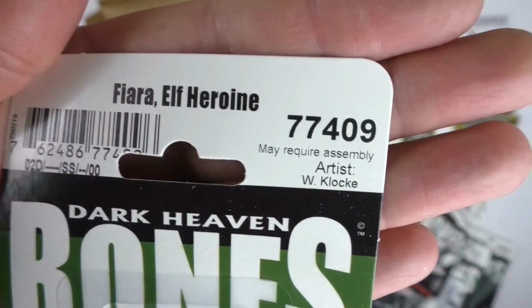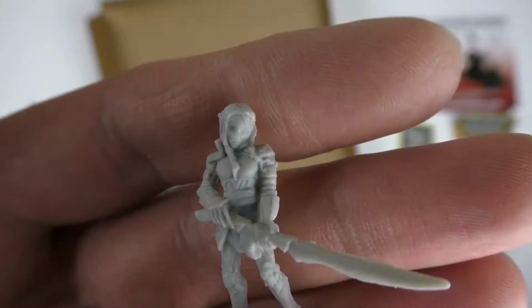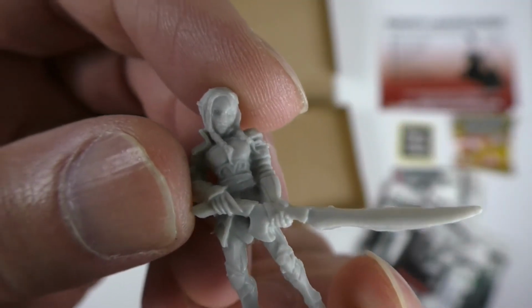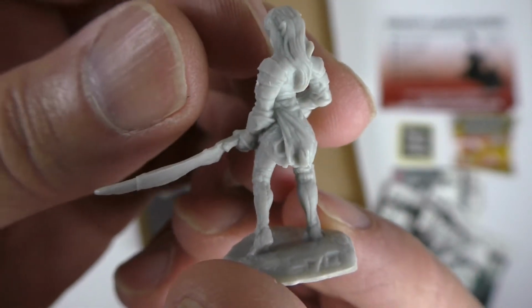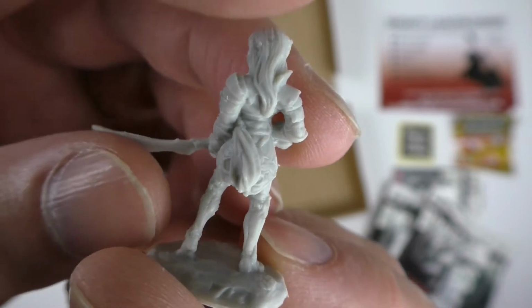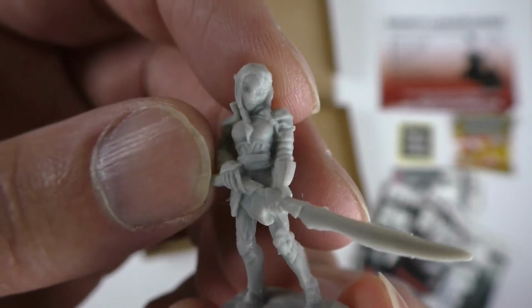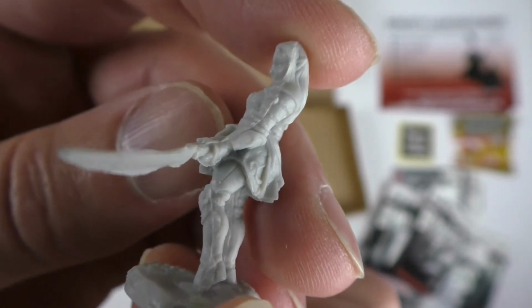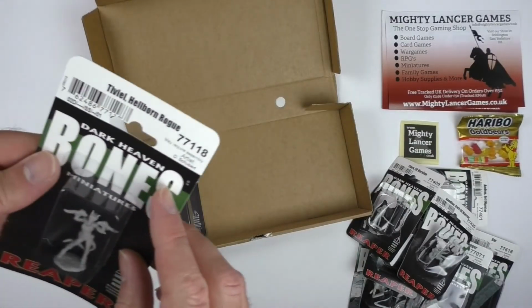Fiara, elf heroine. I'm not sure I can make out much detail on the camera, but bear in mind I'm looking at this through the viewfinder. The pose looks much more natural than that last one. And there looks to be nice amounts of detail on the hair and everything, but I'm just not sure I'm picking up a lot of detail on the face. But I can see the little nose and stuff there. Quite a few in this one, which is great.